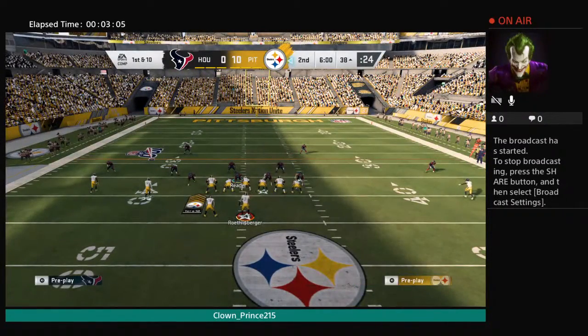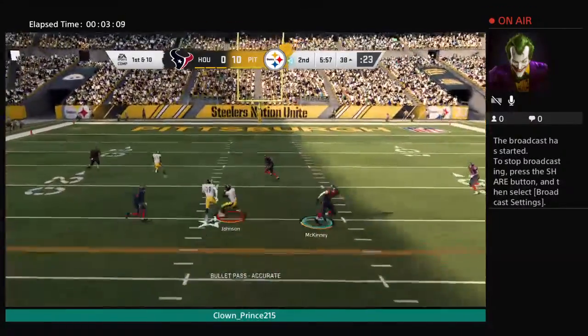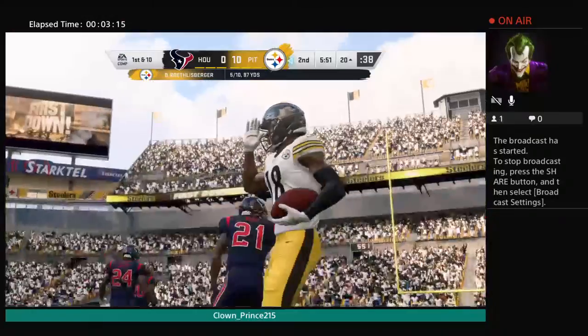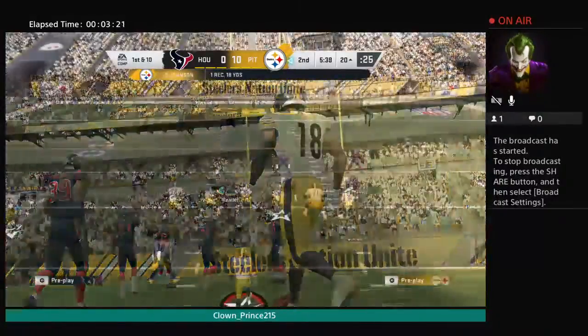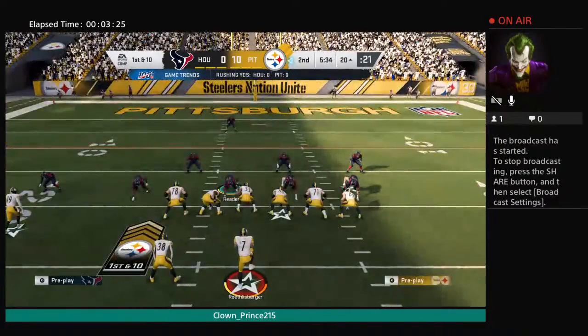After the interception, here's Roethlisberger. That ball caught by the former Toledo Rocket, Deontay Johnson. And he'll get this one down to about the 20-yard line. The Steelers able to pick up 18 yards there. Right after the turnover, they come out throwing. And that means it's a sudden change situation.